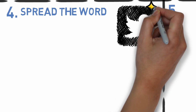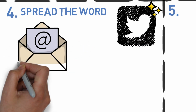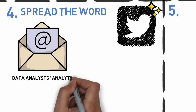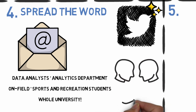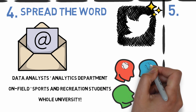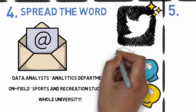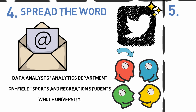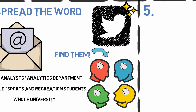But if you're looking to get more creative, target different programs on campus. Send out emails to every analytics student if you're looking to hire a data analyst. If your campus has a sports and recreation path, reach out to them for individuals who are looking to get involved with sports after they graduate. If you're at a smaller school, you may benefit from sending out an email blast to the whole university with your form. Every university has people out there that would be interested in getting involved. You just have to find them.